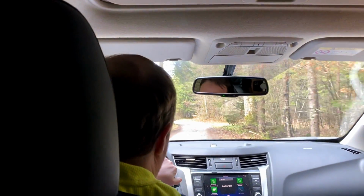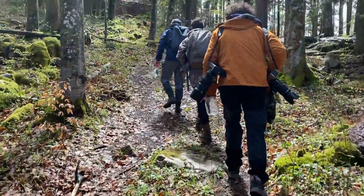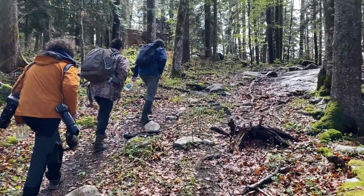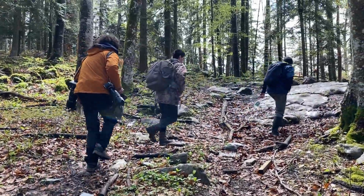Secondly, set your camera not to continuous shoot, but single shoot. So you're not going click, click, click, click when you see the bear, because those multiple clicks will be audible and they could disturb the bear. So set your camera to one shot and take one shot at a time, being extremely careful to keep any noise to a minimum.